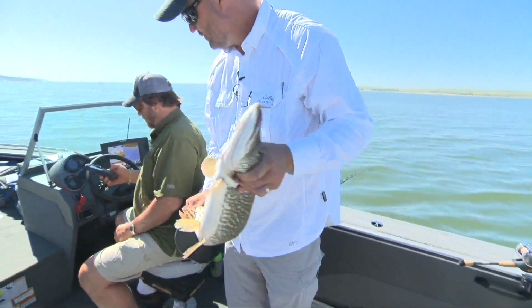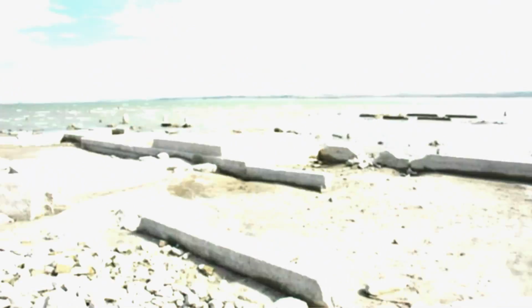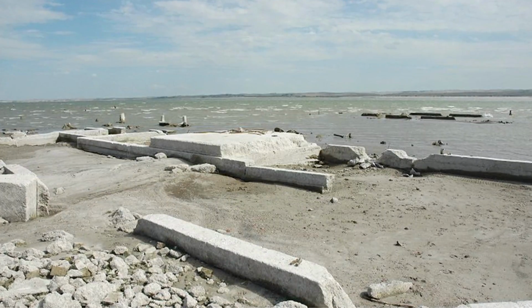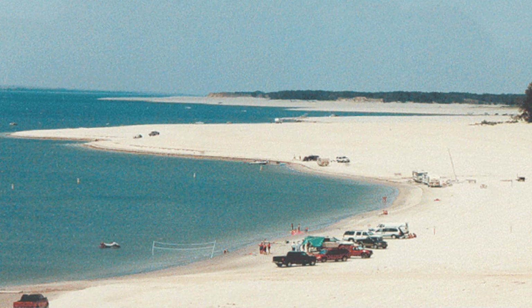Starting in the late 1990s, the mid-plains were really hit with a substantial drought, one of the worst we've ever had. And over time, that caused Lake McConaughy to drop substantially in water levels, falling to almost less than 20% at one point in the mid-2000s.